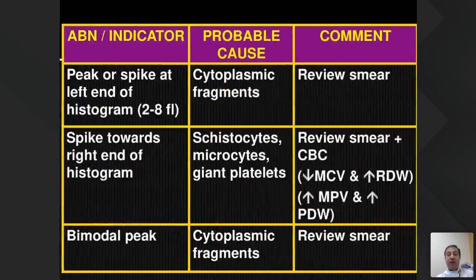So to handle this, one needs to understand that analyzer companies are trying their level best to give you better and better information. Just for the information of the people who have locked in, we need to remember that the spike or peak which you see at the left end of the histogram can be affected by cytoplasmic fragments, and of course, you're expected to review the smear in such a case. And if you have a spike on the right side of the platelet graph, it is usually affected by schistocytes and microcytes and, of course, giant platelets. In this case also, you will review a smear.